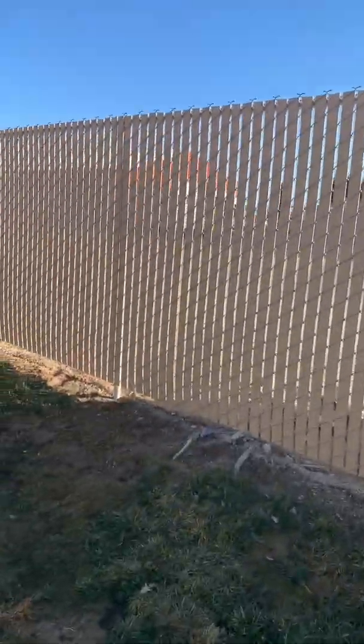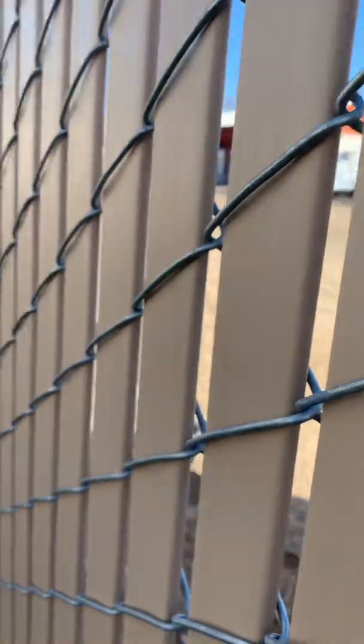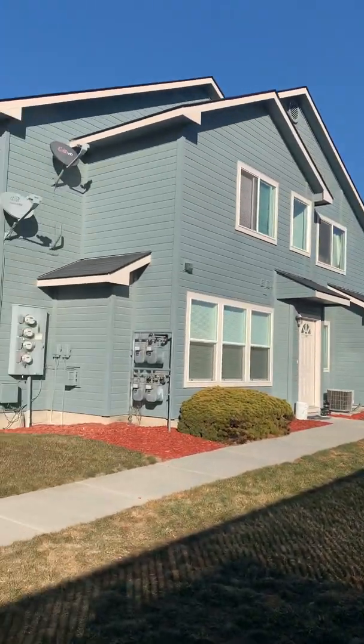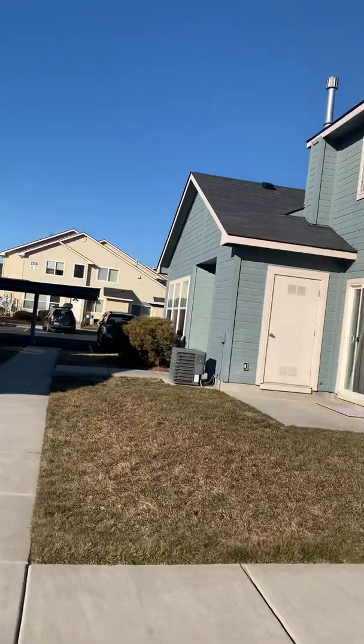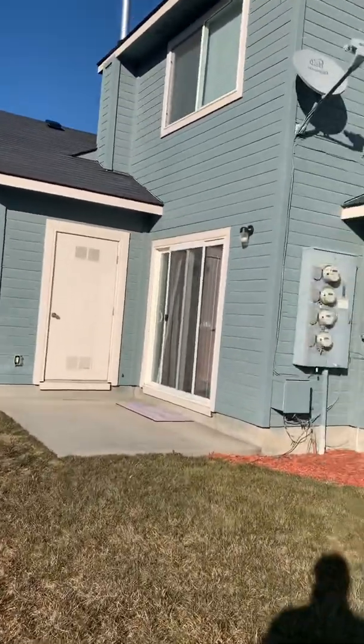I can't tell how new it is, but it doesn't seem old. In fact, it looks pretty decent. So here's the back side of the building. I see 4 power meters. I see 1 newer AC system replaced and just some incidental repair items.